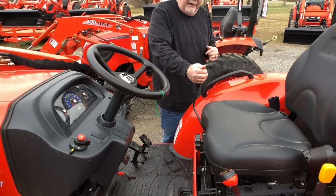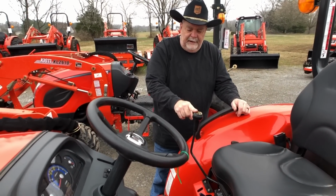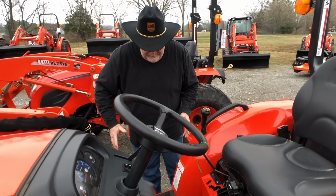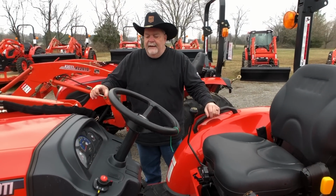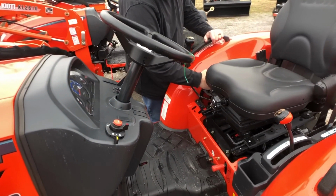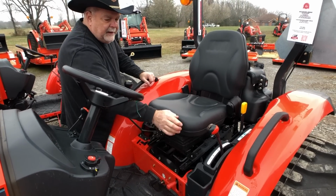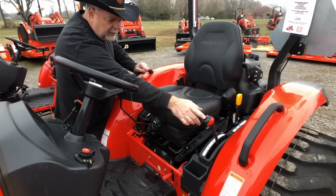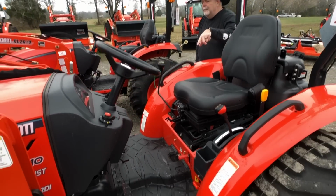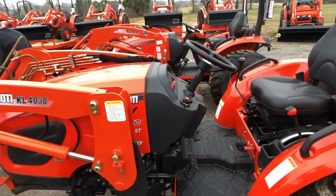The loader joystick is mounted on the chassis. It's not up here. It takes a little bit extra expense when it's built that way, but it allows you to enter the tractor from either side, and it keeps you from having to go through your life like this. It's where it should be. Also has a very convenient loader lock right here. Suspension seat, weight adjustable. The range selector, whether it's a manual transmission or like this one, a hydrostat, low, medium, high, is right here. Everything is laid out, a nearly flat floor. Grill guard is standard.